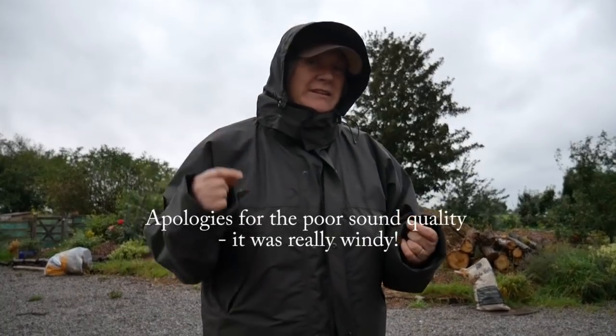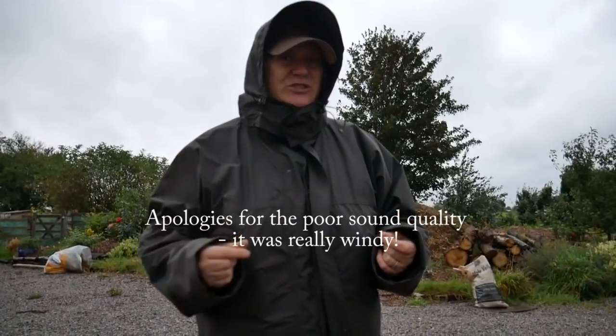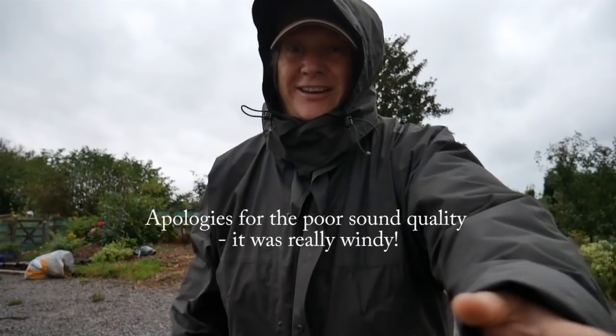The last couple of days it's been so warm, I've been walking around in just a little strappy t-shirt and summer trousers, and today the camera's getting blown around. It's a little bit blustery out here, so I thought while the weather will let me, while it's not actually raining, we'd come out and have a quick look at what's going on in our autumn garden.